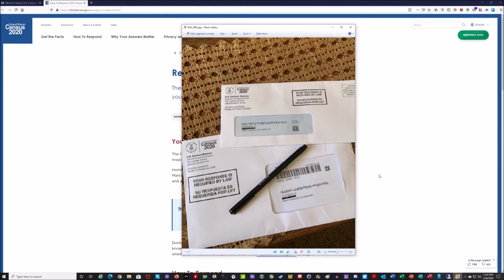Now, you may have received a letter that looks very similar to what you see here on my screen, and it allows you to either fill out your census online, over the phone, or through the mail. So even if you haven't received one of these letters, you can still fill out the census, which is what I'm going to show you here in a minute.